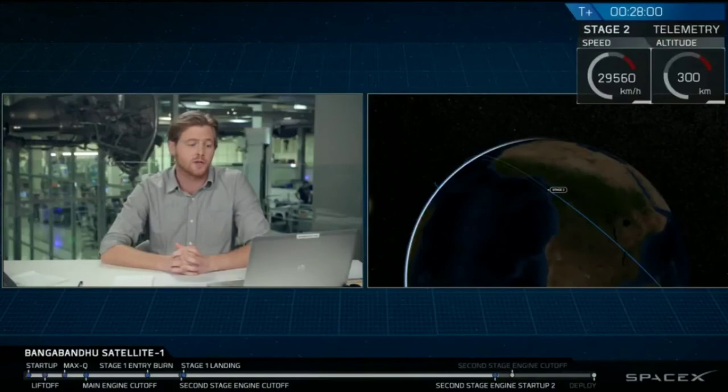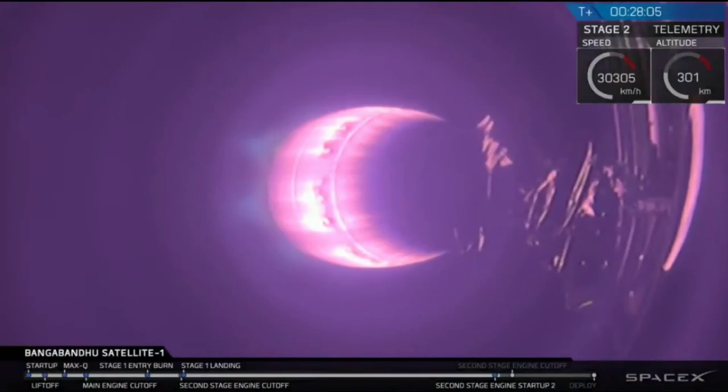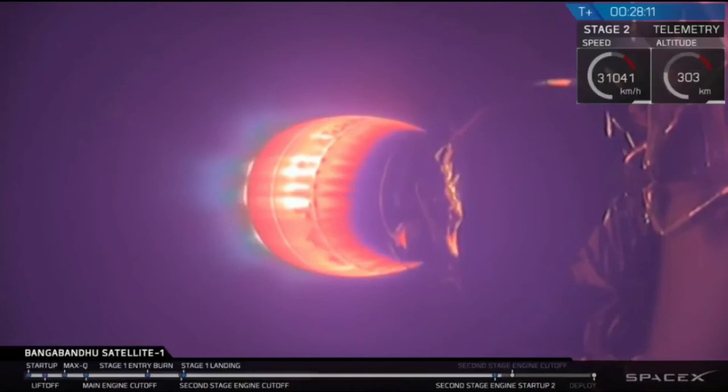So in these few minutes before separation at this point, only a couple more things are going to be happening. We're bleeding our propellant lines down to bring down the pressure in the plumbing after the burn is complete, which should be happening in about 15 or 20 seconds from now.